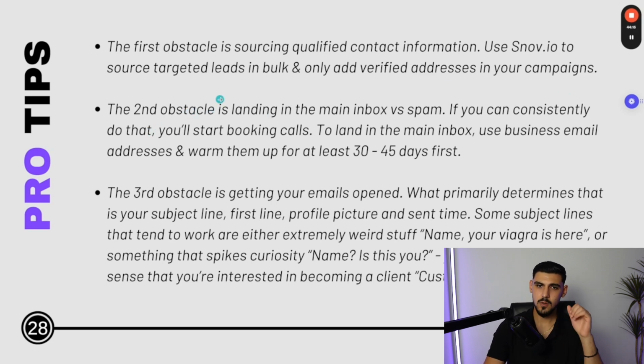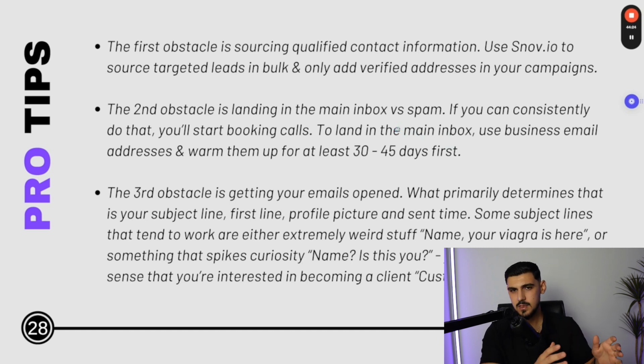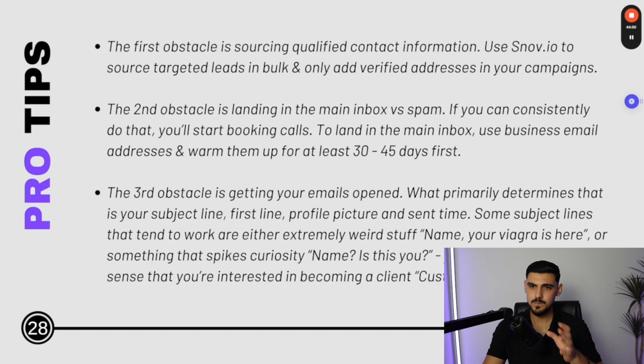The second obstacle, which is the main obstacle people face when they say that outreach on email doesn't work, is that they're landing in the spam inbox rather than the main inbox, and nobody ever checks their spam inbox. So if you can consistently figure out a way to land in the main inbox of businesses 80-90% of the time, then you're going to start booking a lot of calls.